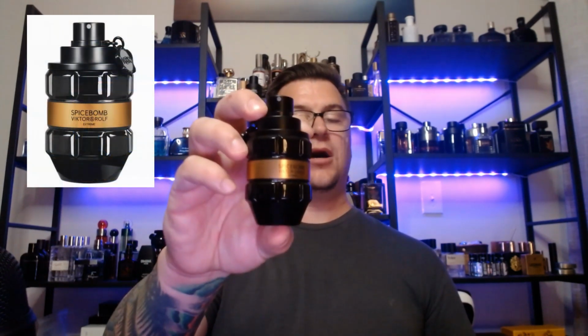Now, working our way up the scale, the second fragrance is Viktor & Rolf Spice Bomb Extreme. Now, we had the Night Vision in the last category. Now we've got the Spice Bomb. And I'm telling you, these two right here smell almost identical. Almost. There is a heavier presence of tobacco in this one, not quite as much in this one. That's where these guys differ, and also in the price.